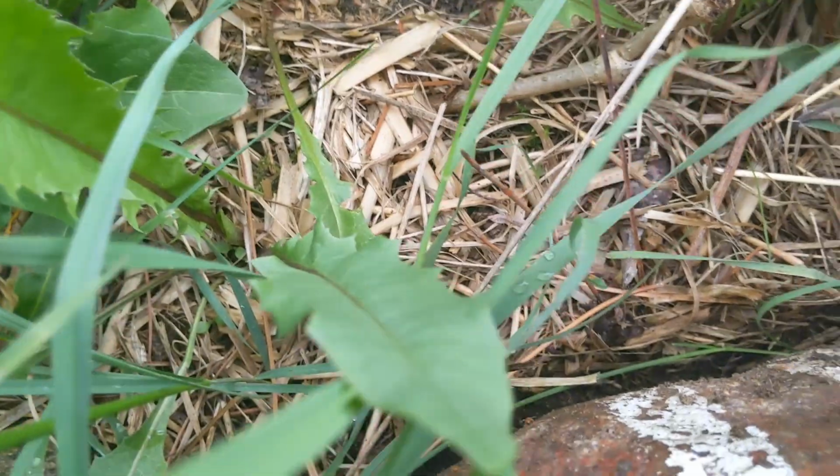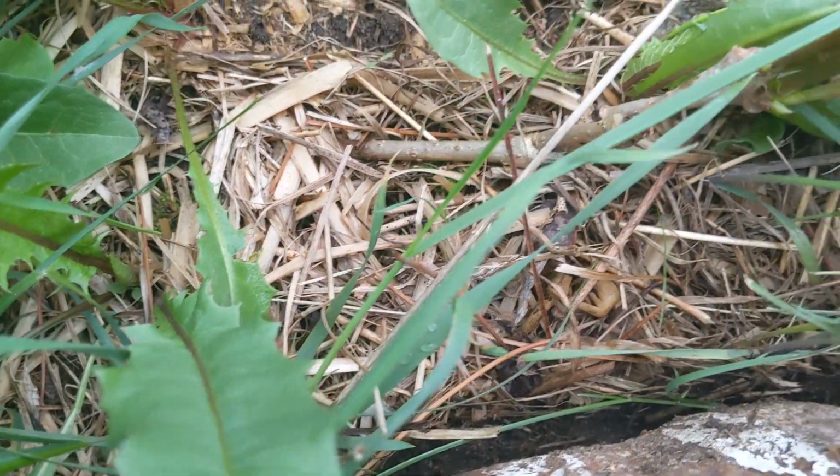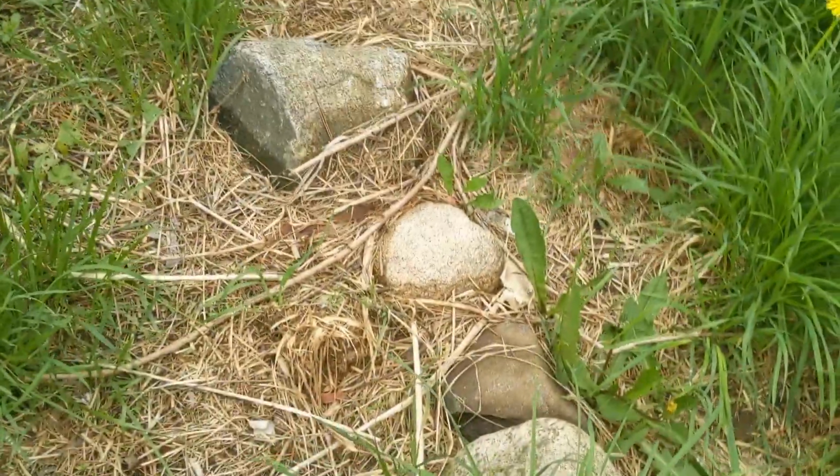That's alright. These guys can live here. They don't do much damage though, so that shouldn't be an issue. Yeah.